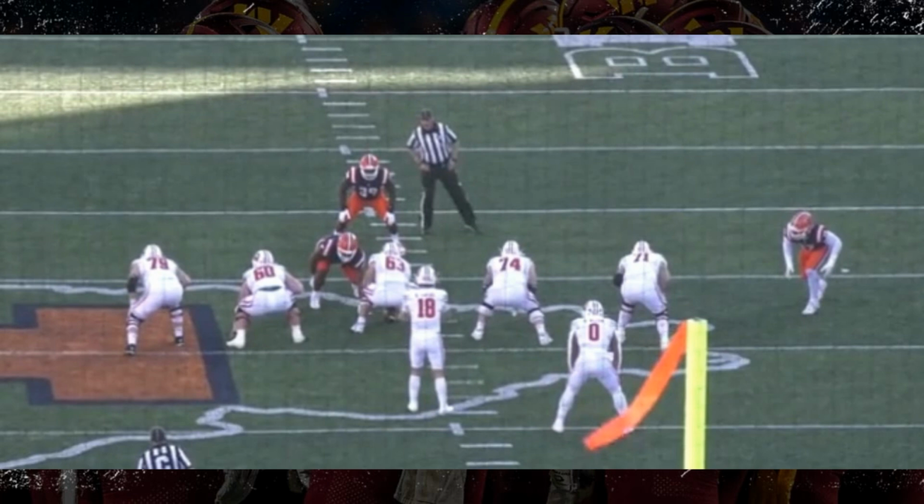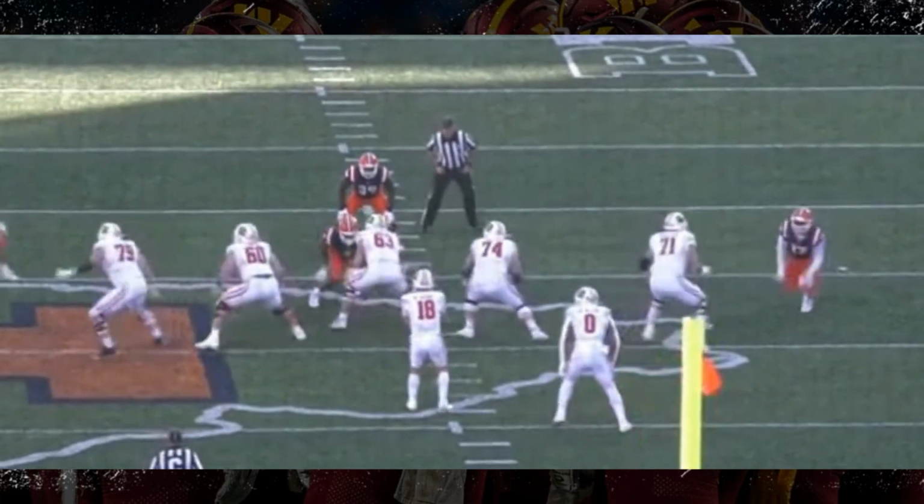All right, so for the first one and for this entire series for Newton, we're going to look at what he can do from a few alignments, right? I think one of the things he brings is versatility in terms of where he can create mismatches for Washington's defensive front. Right now we're looking at interior. We're looking at number 63 for Illinois. He is the shaded nose tech, or zero technique, shaded nose tackle for the Illini. Let's look at what he does well on this rep.